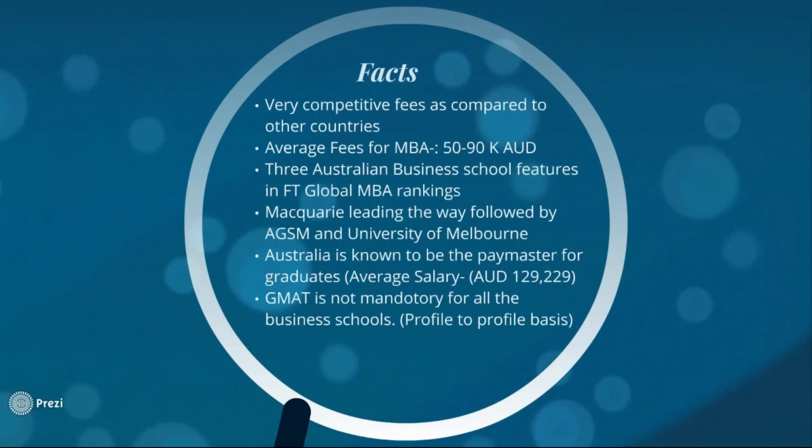Now facts. Fees are on the higher side. The average fee for an MBA alone will be around $50,000 to $90,000. Three Australian business schools make the prestigious Financial Times ranking. Macquarie did an awesome debut at 59. Before that, AGSM and University of Melbourne were in the ranking for a long time, 7 to 8 years. For the last 3 years, you can look at the rankings.